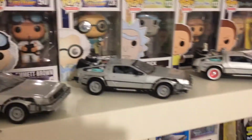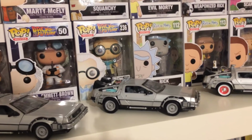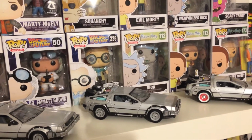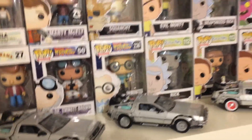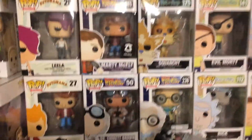Now along here we've got 3 DeLoreans, which are from a company called Welly. So it's all 3 from each film. Now unfortunately you can probably see that the Mr. Fusion has snapped off. It might be in there somewhere. There it is, you see it right there. Now I was moving it and I dropped it and it snapped, because it usually just slots into there, but the little peg that plugs it in snapped off. So I'm pretty annoyed about that, but I'm not sure if I'll replace it, not anytime soon anyway. So more pops.